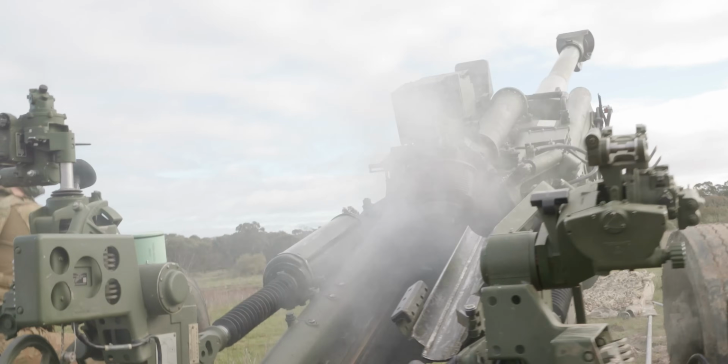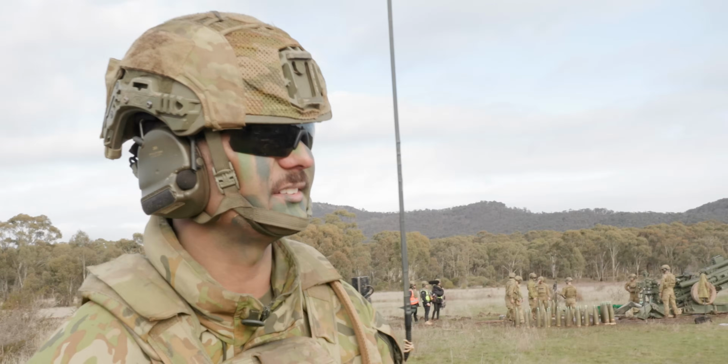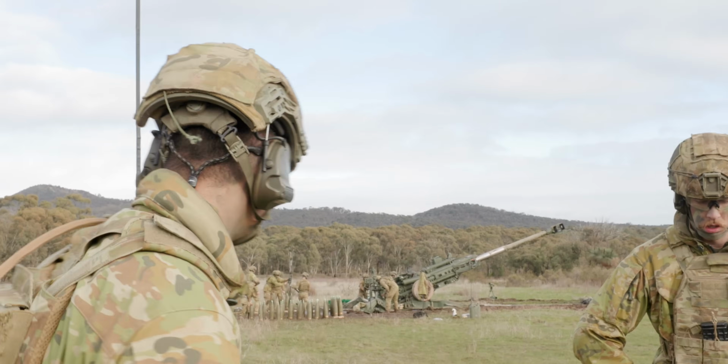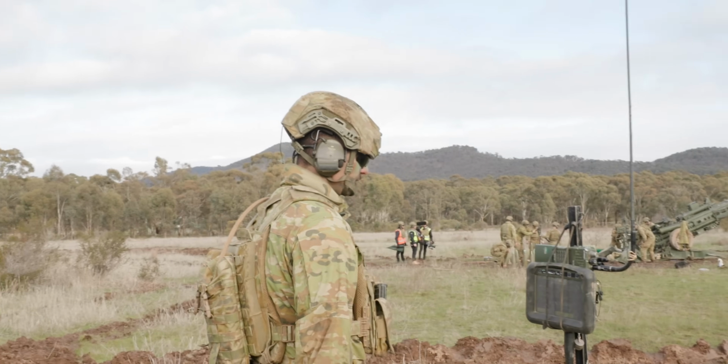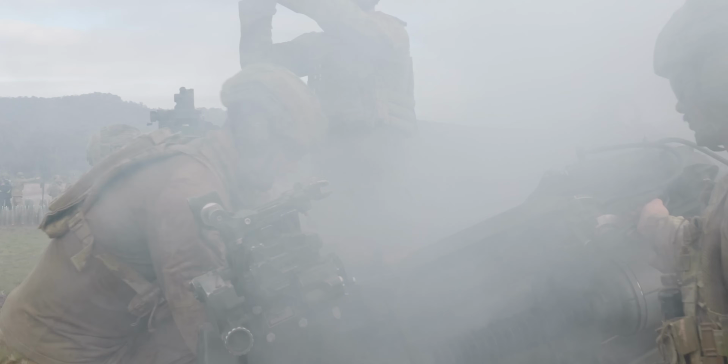Get ready, he's got me another one. Hey, what does the swab do? So the swab cools down the barrel so it doesn't get any leftover flames that are in the chamber of the M777 Alpha 2. 5 rounds, 5 for effect, followed by continuous fire at 3-0 seconds. One more!